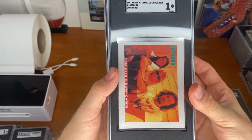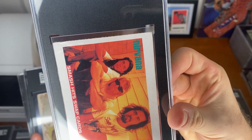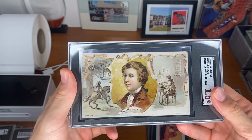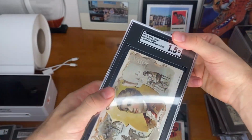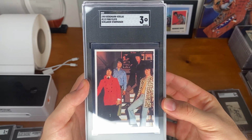We have the Nirvana hand-cut card. Looks pretty nice, but in the upper right, there is some paper loss. Let's see if you guys can see it, maybe a little bit. So didn't end up pulling the 1, unfortunately. We have a Paul Revere from the same set as the General Sheridan we showed earlier. Warned everybody that the British were coming. A Pink Floyd card also from the Bergman set.